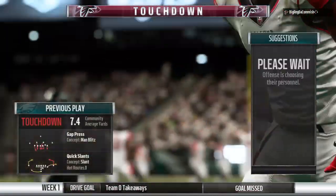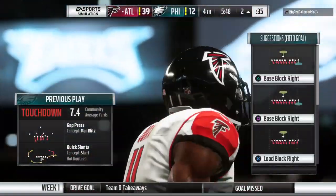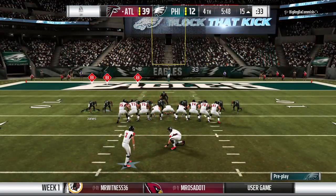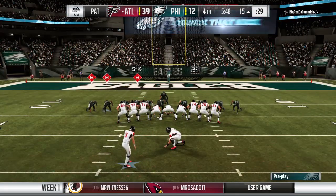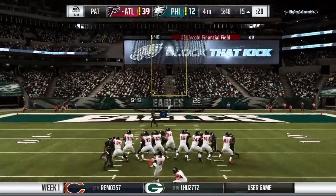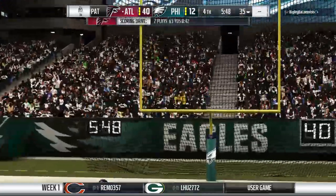Julio Jones, 62 yards, and the Falcons will add on to their lead. Turning into a really good performance on the road, week 1. You're just hoping for that first win.